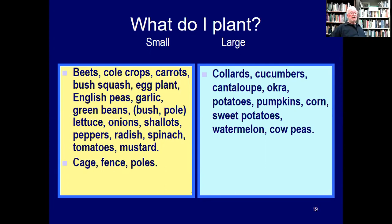And because they're on the north or west side of your garden, your smaller plants are getting that early morning sunlight that they really need. Now in the large garden, these are things that take up a lot of space. Collard, cucumber, cantaloupe, okra, potatoes, pumpkin, corn, sweet potatoes.